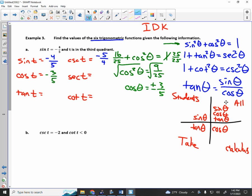For those of you who are asking why, it's because we were told we're working in the third quadrant. And as you know, in the third quadrant, tangent's positive. The other ones are negative. So we know it's negative 3/5. If I know cosine is negative 3/5, then secant is negative 5/3. All of a sudden, we move from 2 points to 4 points.